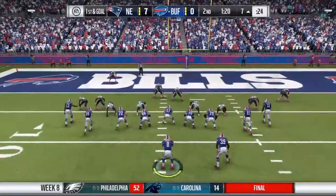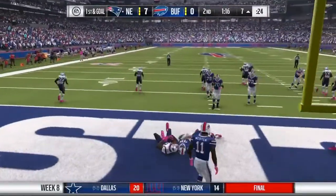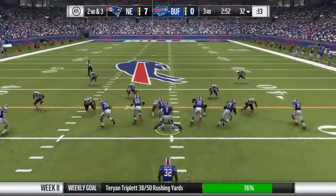Hang on now. Now a shotgun snap is up. He rifles one that's intercepted. A great read, and it's picked off. And a big turnover there. Something needed by that offense.